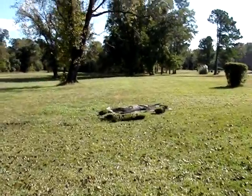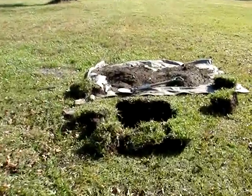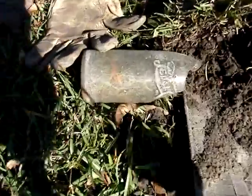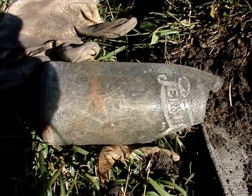Of course, as soon as I put the camera away, that's when I start having good luck. I found a good painted soda that's pretty scarce so far. And I found this 1937 aqua 12-ounce Pepsi piece anyway.